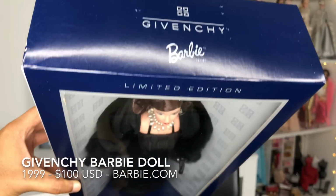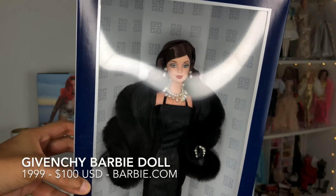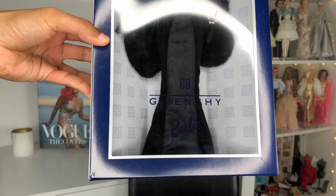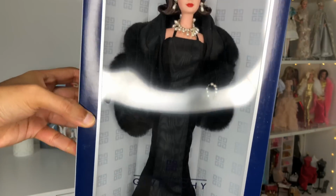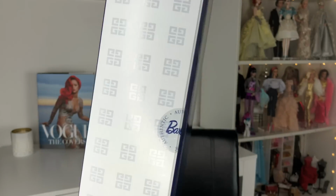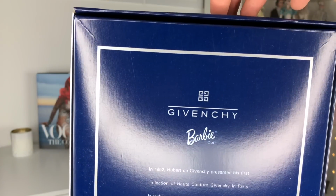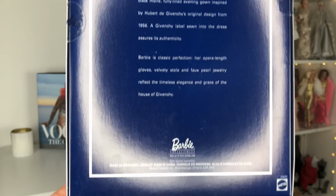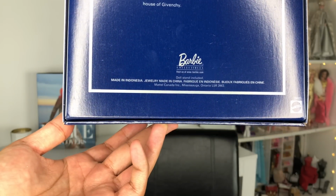Just to talk a little bit about the box, it is absolutely a beautiful box. It's very simple. It's blue and white and gray, with the Givenchy 4G logo in the front and Barbie's logo in the front as well. This was a limited edition doll. However, they didn't tell us the edition sizes of these dolls back in the day. There's a beautiful little story about Monsieur Givenchy here on the back.